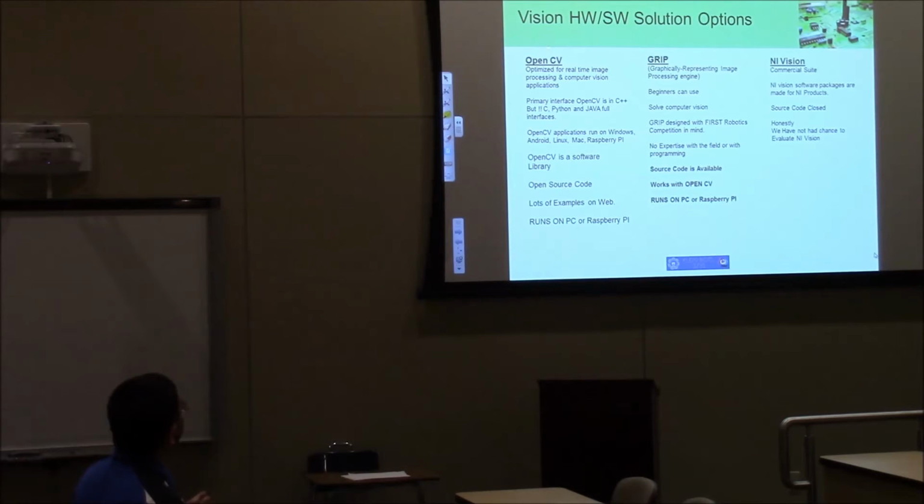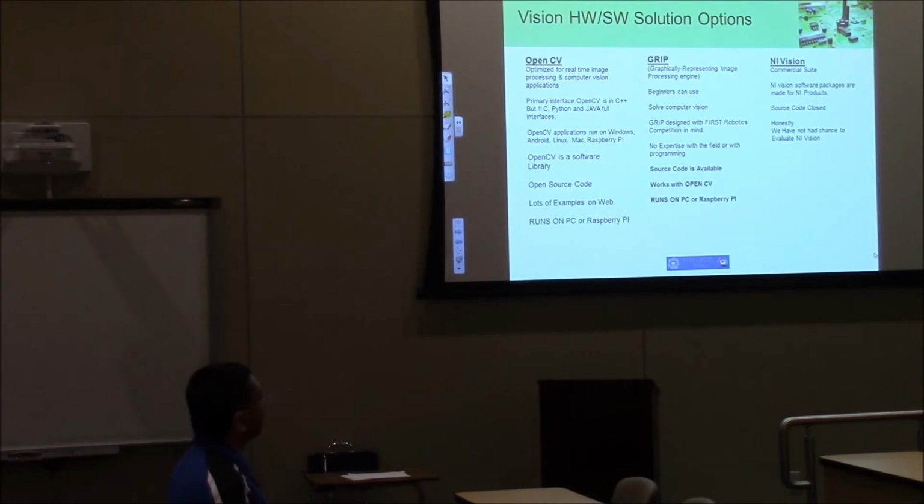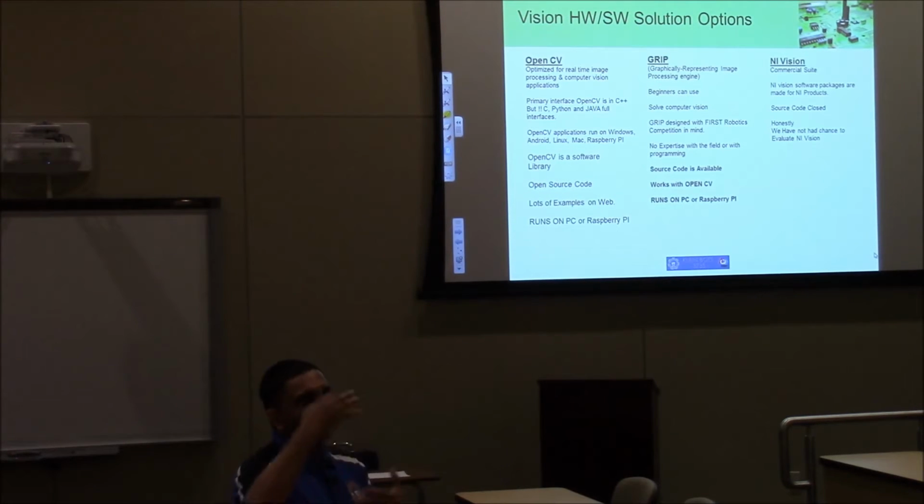We kind of like the OpenCV and GRIP solution, mainly because OpenCV is optimized for real-time image processing. It's available to you in C++, Python, and Java. So if you have programmers on your team that know those languages, they can easily start looking at examples. There are a lot of open source examples out there for Java and Python. So OpenCV was attractive for us for that reason. The other cool thing we found was OpenCV actually runs on Windows, any Linux machine, or even the Pi. The advantage of running on multiple platforms is that in a development environment, when you're experimenting with code, you can code everything in Windows and just take your Python code or whatever and transfer it into where you want to run it. So that's what we've been doing.